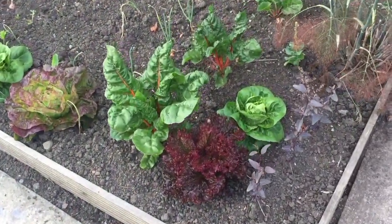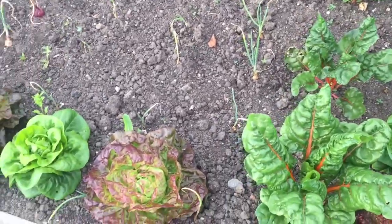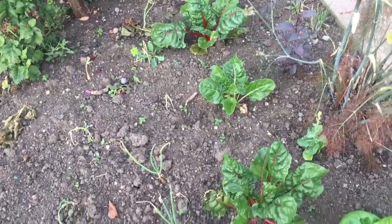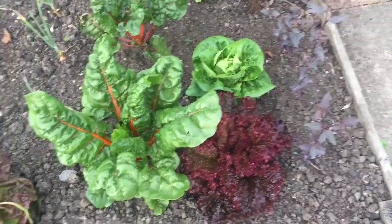Over in this bed, we have mainly sort of leaf crops with a few alliums. So we've got rainbow chard and various lettuces. We've got a different mixture of lettuces.